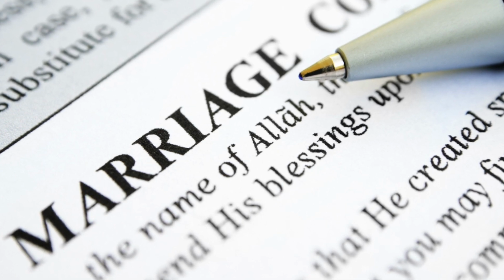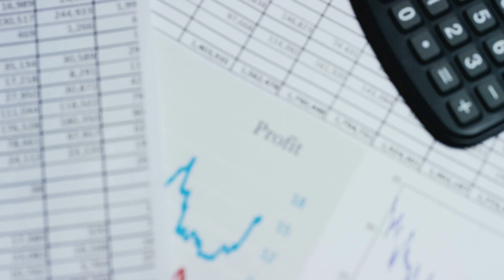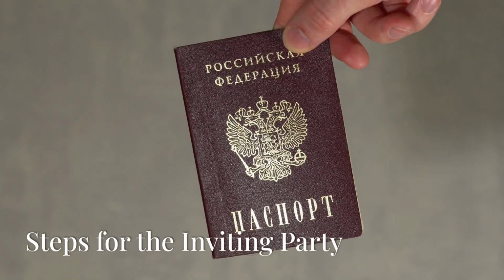Let's talk documents. Your checklist includes a completed application form, your passport, proof of relationship, think marriage or birth certificates, a letter of guarantee from the inviting party, and proof of financial capability. Don't cut corners here, or you'll end up in visa limbo.